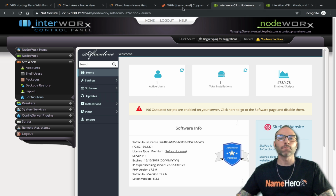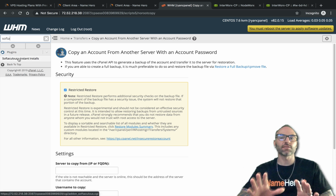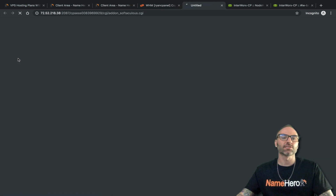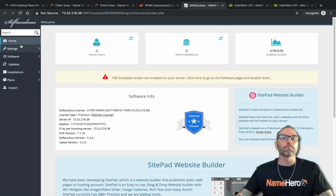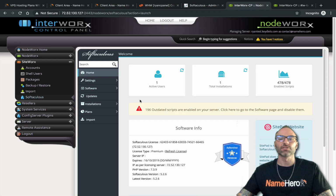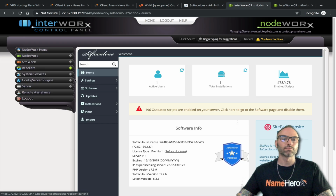So that's right there. And in Web Host Manager, if I just type in Softaculous, and again, this is specific to NameHero, because if you're using just a plain Web Host Manager and plain InterWorx, it's not going to have this. But I also have Softaculous there, so it just brings it up in a new window versus the iframe here. So same features there as far as the auto installer is concerned.